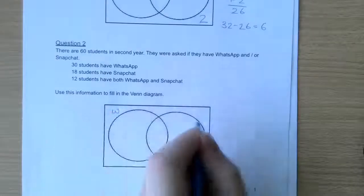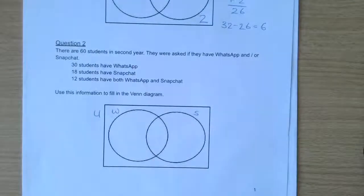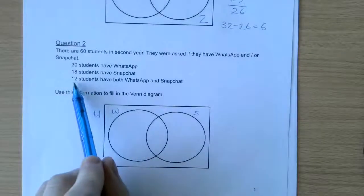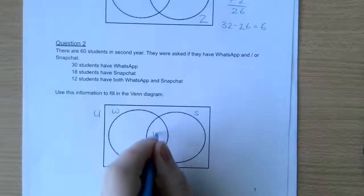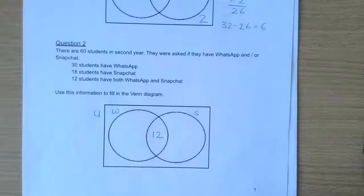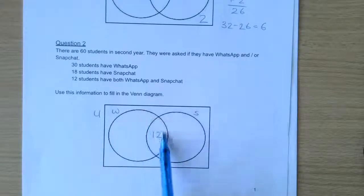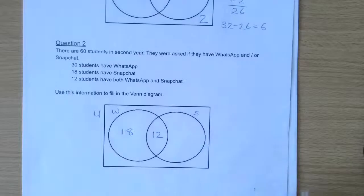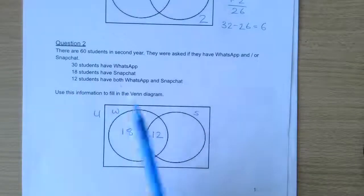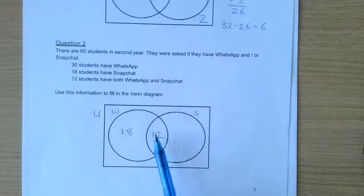So we're going to label the sets W and S for WhatsApp and Snapchat, and then U for the outside. Fill it from the inside out. 12 students have both WhatsApp and Snapchat, so we know 12 people go here. It says 30 students have WhatsApp, so that means 30 students in the full circle have WhatsApp. 12 are already in the middle, so 18 are remaining here. And then we know that 18 students have Snapchat. There are 18 students in this full Snapchat circle. 12 are in the middle, so there are 6 remaining here.